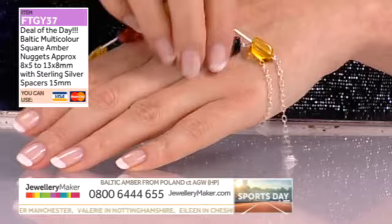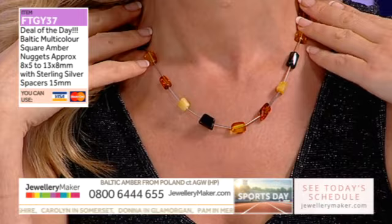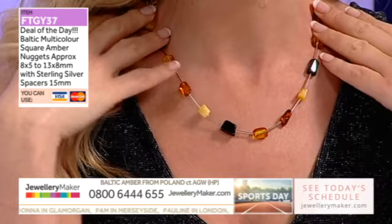Equally, it could work as a bracelet. Equally, a lovely drop of earrings. Probably need two, I would suggest, on that one. But the colours are so warming. Doesn't that look pretty? It's very pretty. Really, really pretty. Just as it is, that is lovely. And again, I think totally workable for everybody. Those colours look amazing. Great for a bracelet.